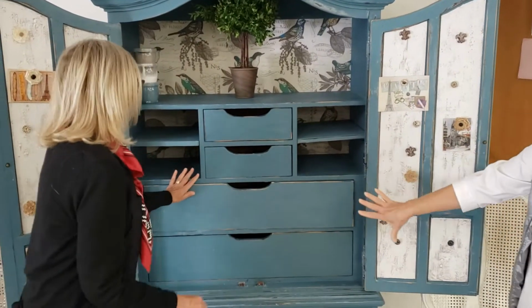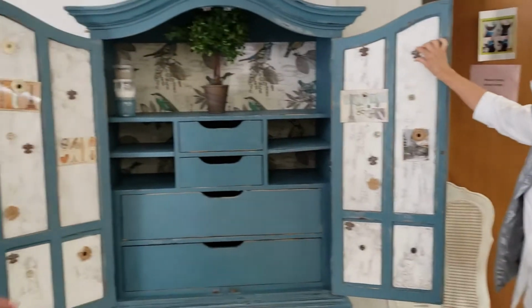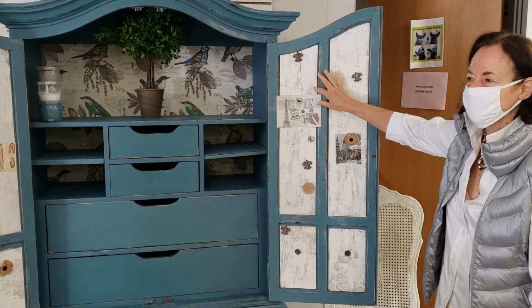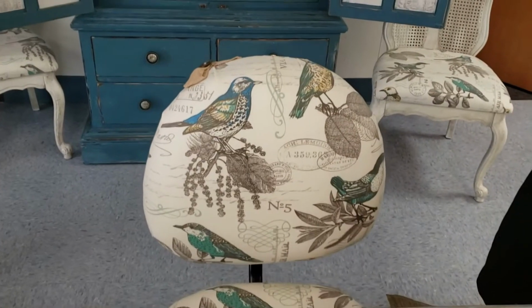Lots of storage. And this is magnetic so that notes can be posted. That is so cool. This was magnetized, the metal is there. We inserted the metal and painted it. And where did you find this beautiful material?